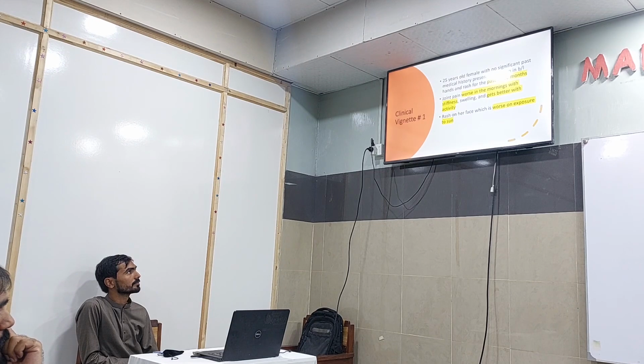So for example, the duration is very important. It's been going on for 3 months. That is when you think that this is a chronic condition. And then the joint pain, this is the typical finding of joint pain in patients with lupus and RA.